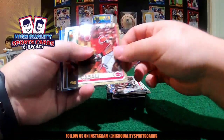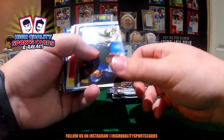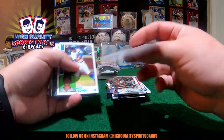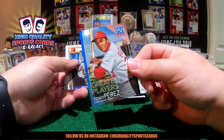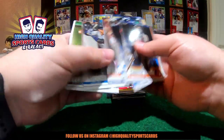Here we got Corey Casale, Cincinnati Reds. 2019 150, Matt Strahm. Nice gold piece. Orlando Cepeda, iconic reprint card. Pete Alonso, 1984. We got Greatest Player, Tony Perez. Blue Royale for the Reds. And now, rest of the pack.